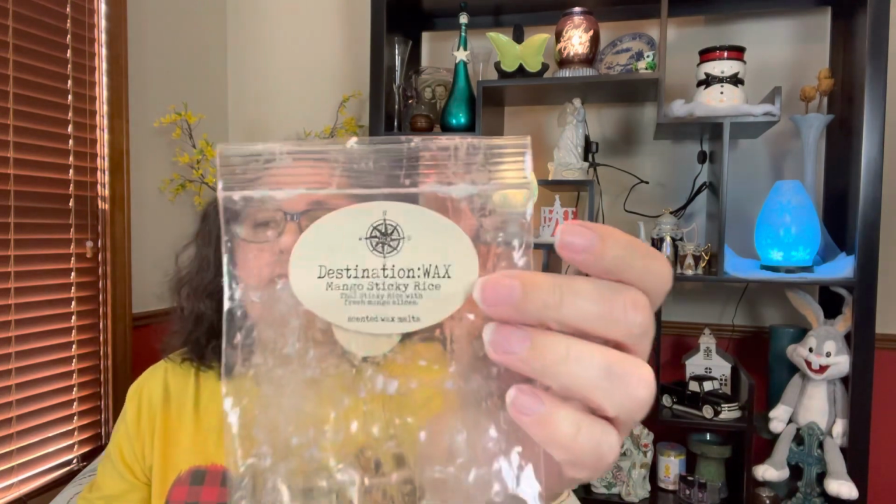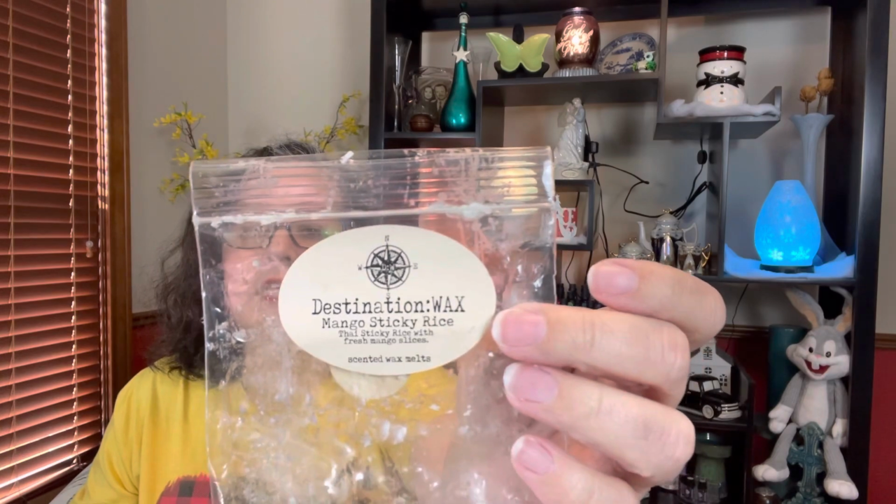I finished my little breakaway bar from Destination Wax of mango sticky rice, and when I got this originally, I think I mentioned that I didn't get mango from it. I got the sticky rice, but I didn't get the mango, and I remember saying, maybe I got the wrong bar, like maybe I got the Thai sticky rice and not mango sticky rice. So I never did pick up the mango from that. I like her stuff and I like the scent, but I didn't get any mango.